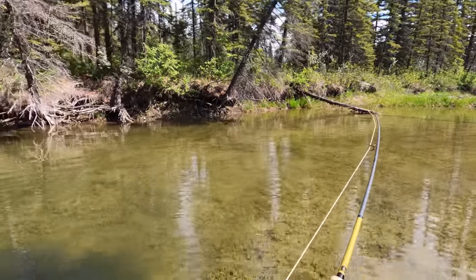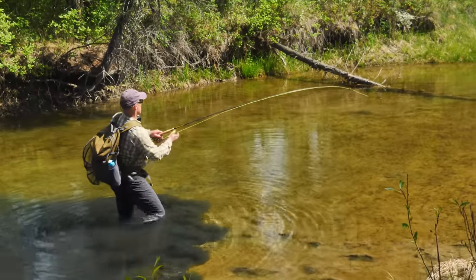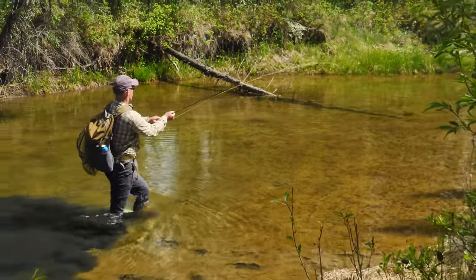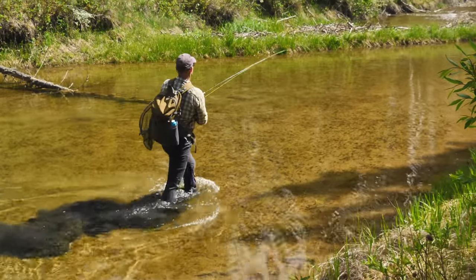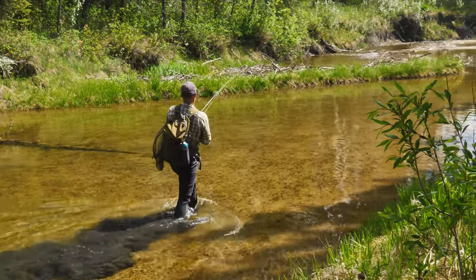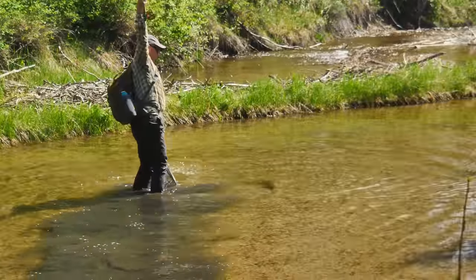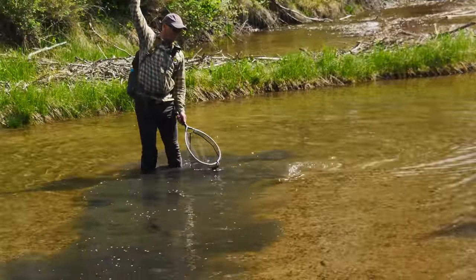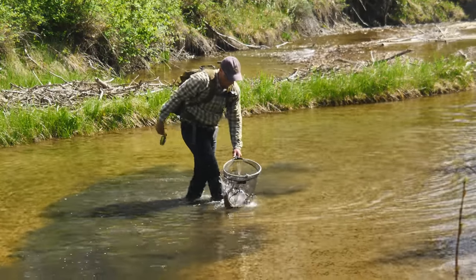Come on, dog. You don't need to get him wrapped in that. Oh, over top of it. This is not good. Come on. Yeah. Come on. Yes. Stunning fish. Wow.